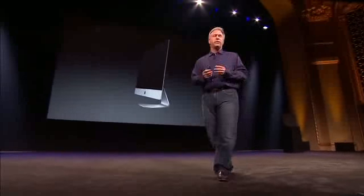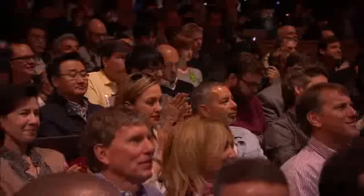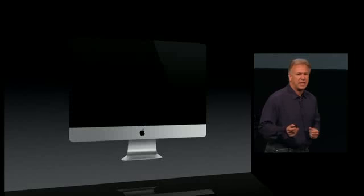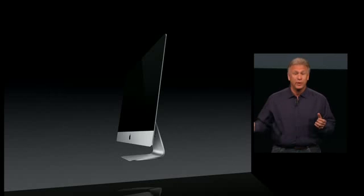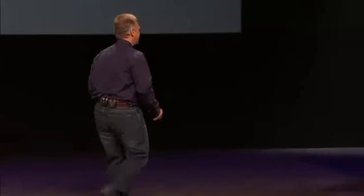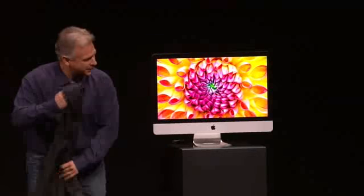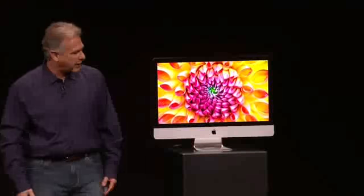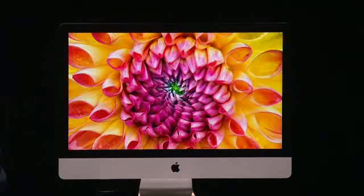It is absolutely beautiful. It is stunning from every side, edge-to-edge glass, that amazingly thin edge. Would you like to see one in person? I hope so, because we have one right here. So this is the brand new iMac. It is absolutely incredible, the most beautiful Mac we have ever made.